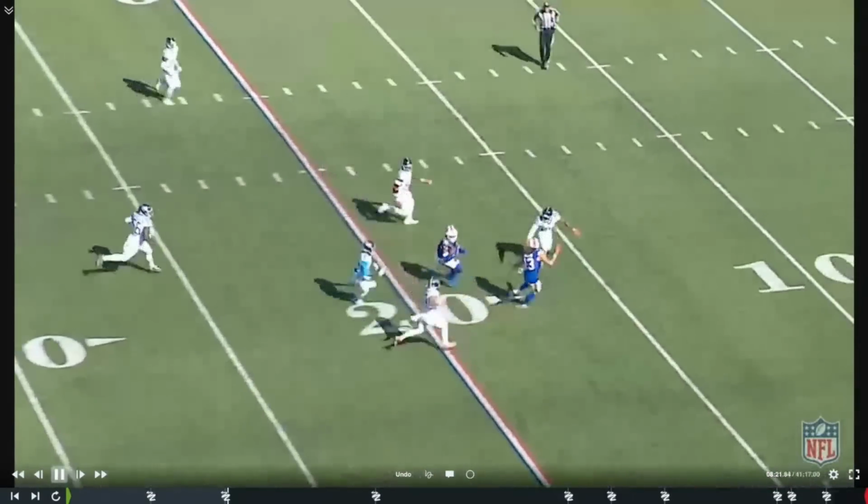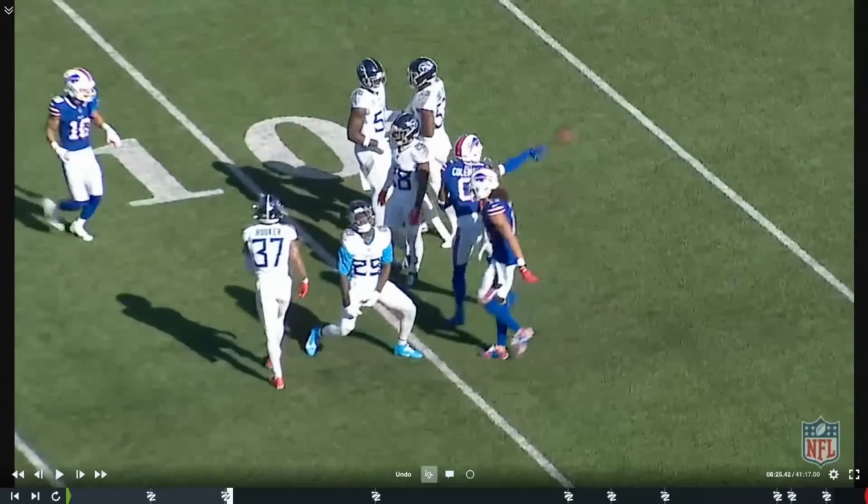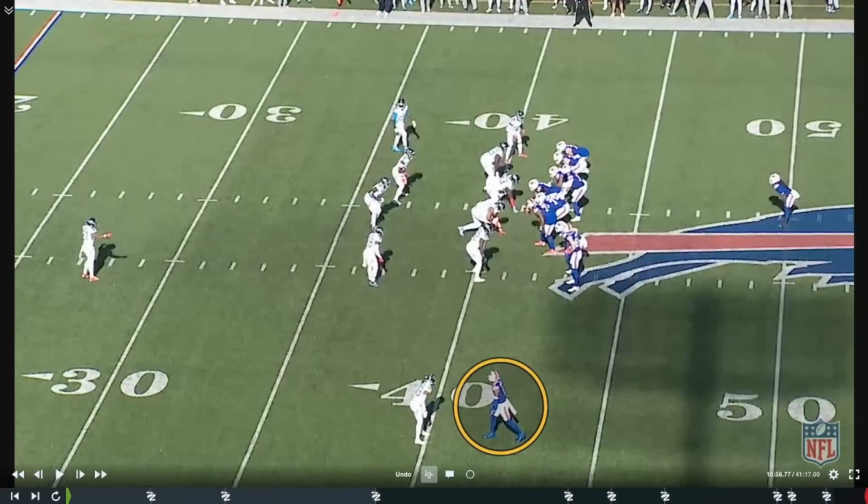Nice little busted coverage there. This helped open things up for the Bills at this point in the game, where they were not finding a lot of offensive success, and it was a slog and a struggle early on.